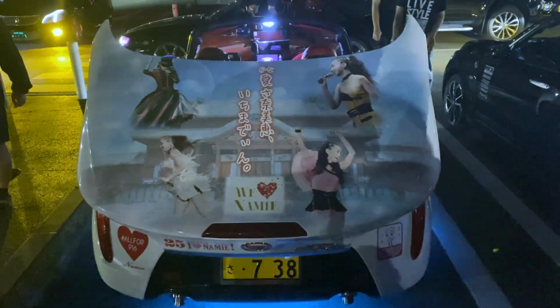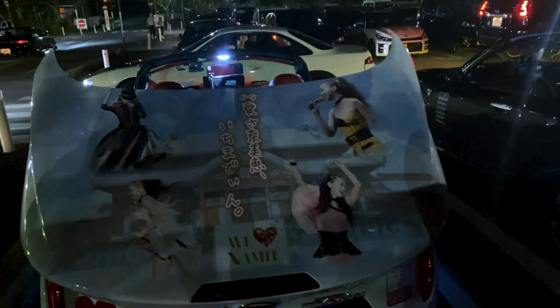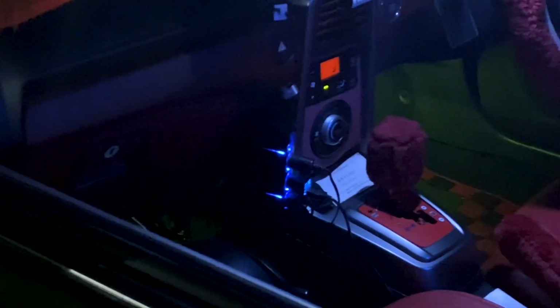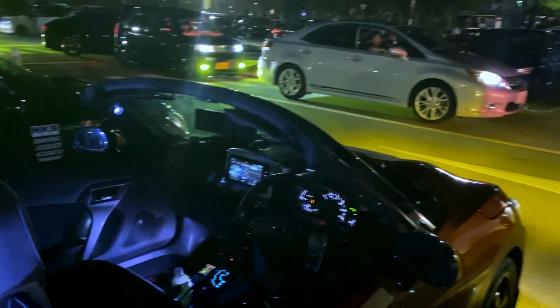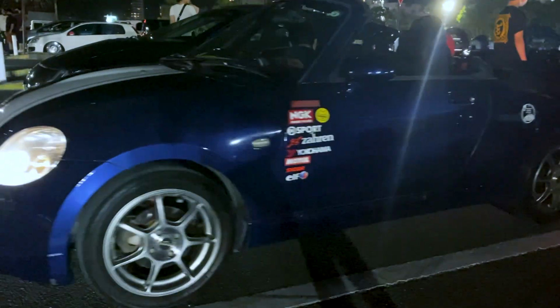So this is a Copen, which is a direct competitor to the S660, but it's FR. And this guy's Ikashed it. We have this specific idol. Arigato. Look at that. I may have to turn the sound off of this part because of the music. The make of these is Daihatsu, but they look an awful lot like Toyotas with the styling. So these cars, the older ones, like this one here, they rev to like 8.5K.